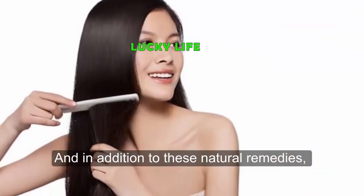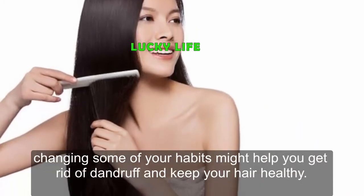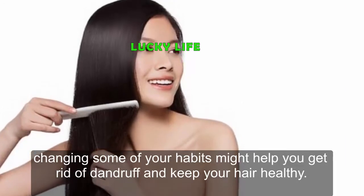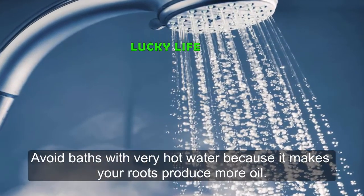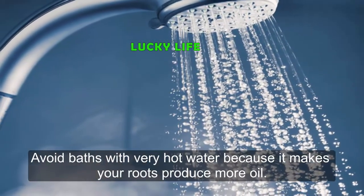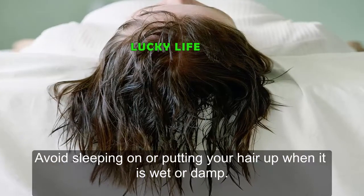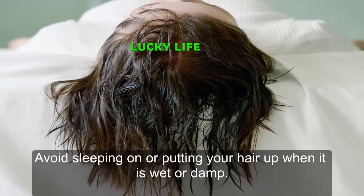And in addition to these natural remedies, changing some of your habits might help you get rid of dandruff and keep your hair healthy. Avoid baths with very hot water because it makes your roots produce more oil. Avoid high-fat foods. Avoid sleeping on or putting your hair up when it is wet or damp.